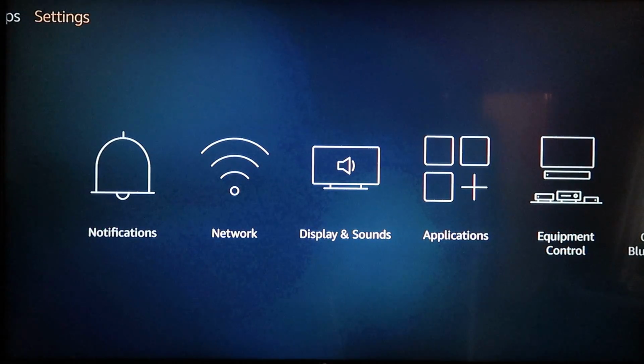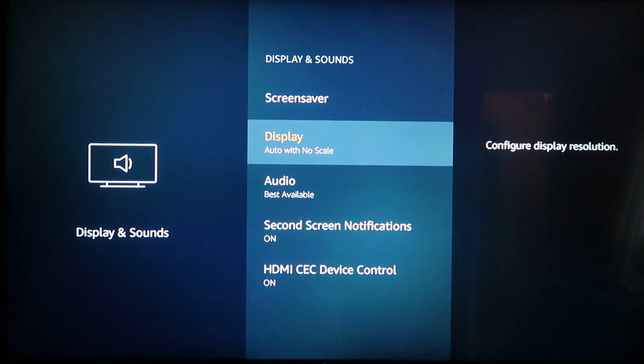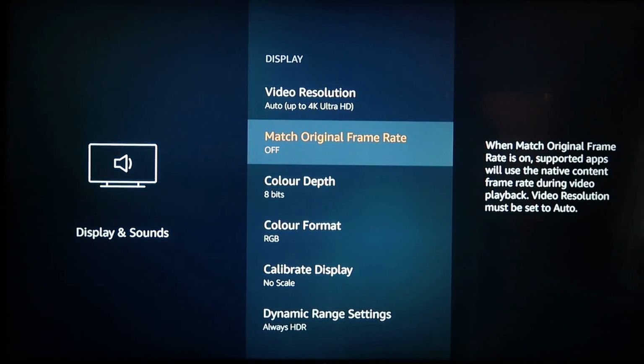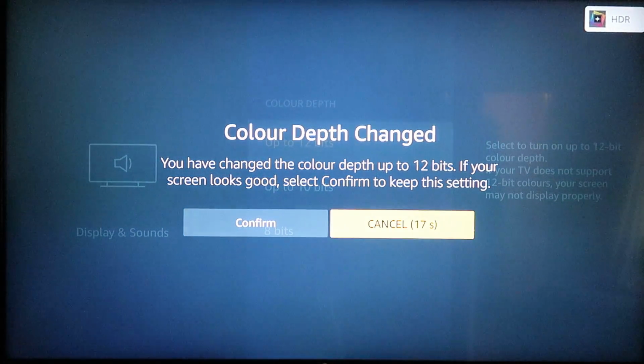Okay, just while they're finishing downloading, one of the first things I would go into is the settings page. Now the reason for that is not everything is initially set up correctly. So we're going to display and sounds, and on here if you go into display, so we've got it set at auto here, but this is what I'm interested in. So colour depth at the moment is set to 8 bits, so I'm going to put that up to 12 bits and see if my television will handle that.